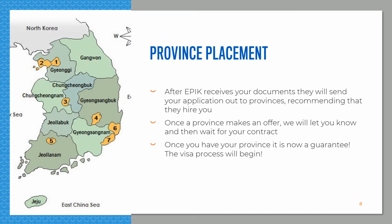Based on numbers, sometimes they will and sometimes they won't. If your province preference says, nope, we don't need any more teachers, or for whatever reason they're not going to hire you, EPIK won't simply say, too bad, you don't get a placement. Rather, they'll send your information to other provinces. Once a province would like to make an offer, they'll let EPIK know and we'll let you know. So at this stage, you get that one placement option. You can say no and turn it down, but you won't get another.